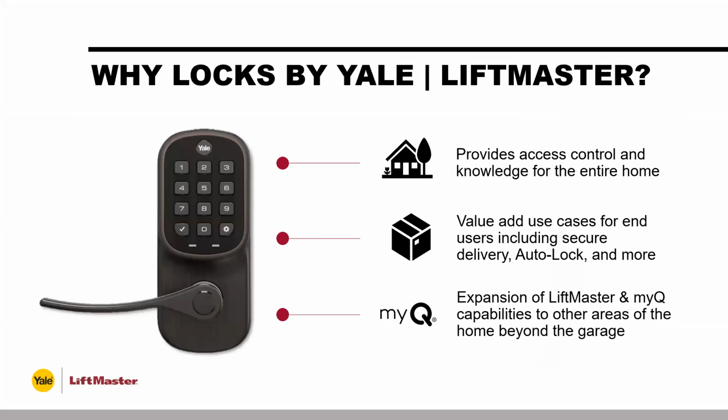So why locks by Yale? They've been around for a while. They know what they're doing. Rather than going out and manufacturing our own locks, we went with a trusted maker of these smart locks. It provides you access control and knowledge for the entire home, front door, back door, whatever doors you have, you can put a lock on there.